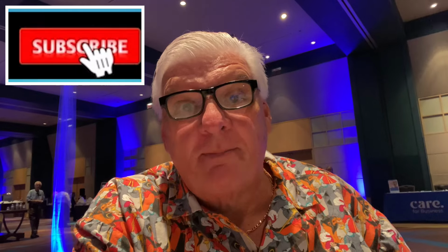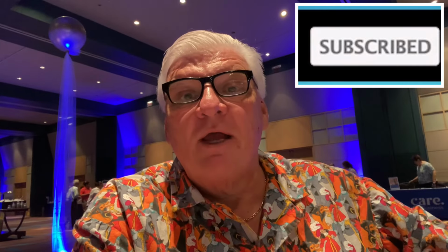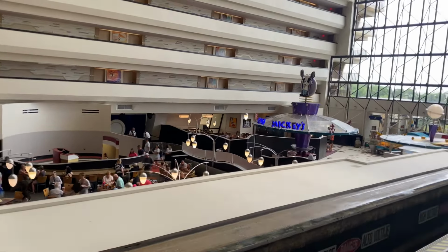Of course, I had to represent the villain shirt while I was here. Those CPs, they're great. We have some great CPs. Some of them will be leaving us, some will be staying a little bit longer, and we'll be getting some more CPs. So now that I've enjoyed lunch and had a great time at the party with fellow cast members, now we're going to head out and head to the Polynesian. I just love looking down at Chef Mickey's right there.